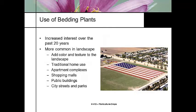Now, over the past 20, 30 years, use of bedding plants has surged. In fact, this is a photograph from Benary Seed Company right outside their bedding plant trials that you can see to the top left-hand part of the screen. And this American flag is entirely bedding plants. So this is pretty neat.